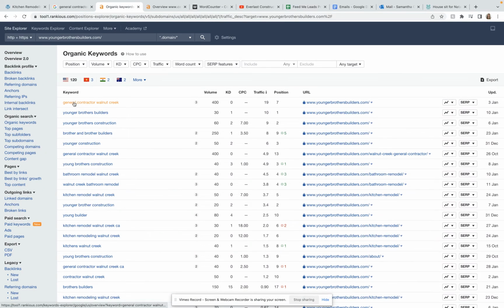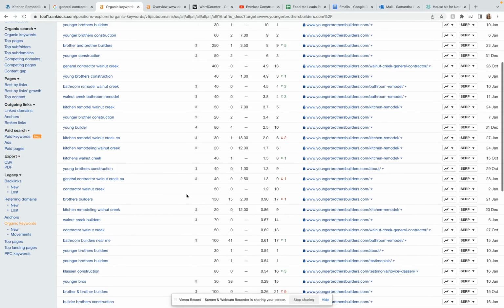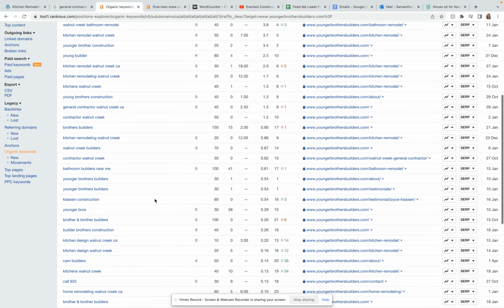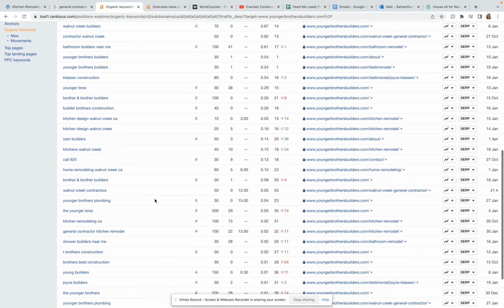And so right here, it will list all of the different keywords they're ranking for, how many people search for that keyword every month, what position they hold for that keyword on Google, and how much traffic it brings them every month. And so we can go through all of the keywords. You can find which ones suit what you do and incorporate the best ones into your content.